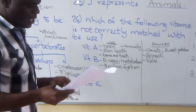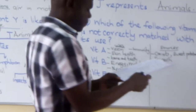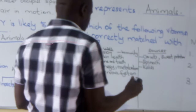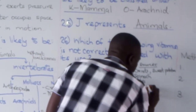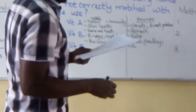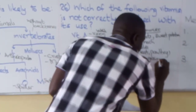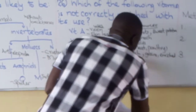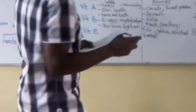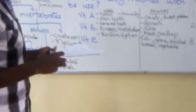All right, that's vitamin B and its source. These vitamins come from meat, poultry, fish, grains, enriched bread. I know you love it when you talk about bread. And vegetables like mushrooms. That's where you get vitamin B.